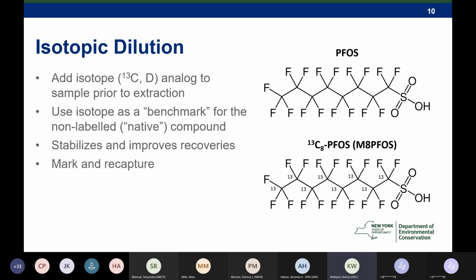And these pretty much behave exactly the same way in your sample. The only difference is it has a carbon that's not a carbon 12, it's a carbon 13. Normally you need more than one. You can also have deuterium instead of hydrogen, or oxygen 18 instead of oxygen 16. Basically, it's just a way to get the mass difference between PFAS, for example, and M8 PFAS. There's enough of a mass difference here that you'll be able to tell them apart once you actually get to the analytical side of things. But from the extraction through cleanup steps, they behave identically, which is exactly what we want.